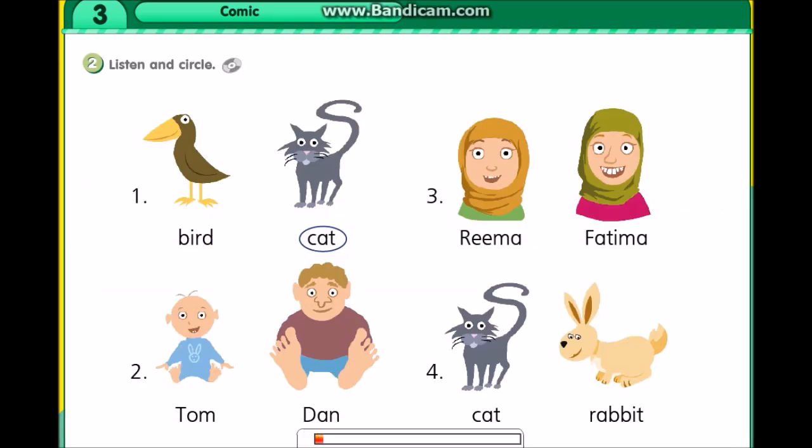Two. Listen and circle. One. It hasn't got 2 feet. It has got 4 feet. Two. He hasn't got small toes. He has got big toes. Three. She hasn't got big teeth. She has got small teeth. Four. It hasn't got a long tail. It has got a short tail.